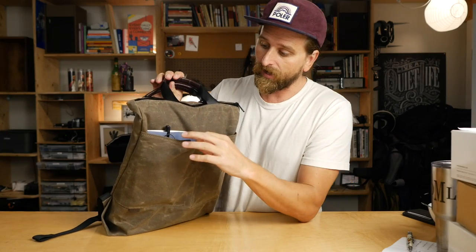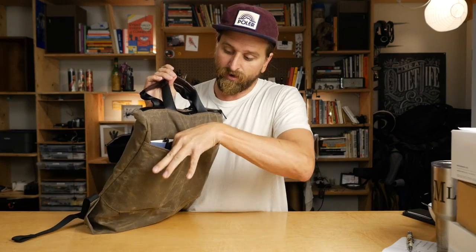Okay, so what's it like to use? First of all, these pockets on the outside, they don't have any weather seal on the top. There's no flap that goes over these guys. So whatever's in there is going to get wet if you're in a rainy climate or something. Now, for the summertime, that's totally fine. But for the rainy stuff, I had to throw basically everything inside except for my glasses with the protective case. I was fine with that.